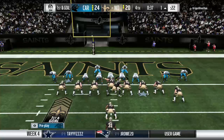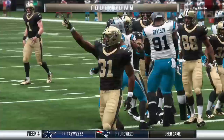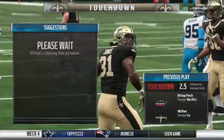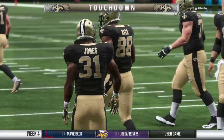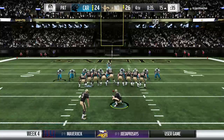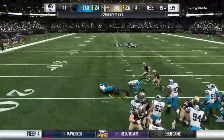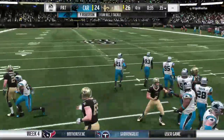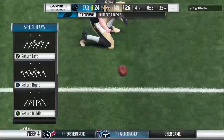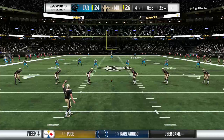All right, now look at 56. They'll try and run it in with Jones. And he takes it across and into the end zone. Touchdown, Saints. A great effort there in the final minute. And the Saints have moved out in front here in the fourth quarter. But he will not be able to bring this one back in the extra point attempt. Unsuccessful.